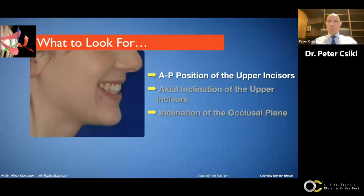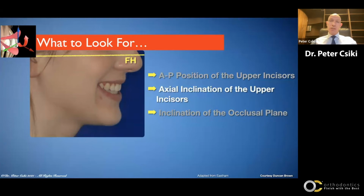Okay, from the profile. What you need to look for from the profile, okay? Number one is the AP position, anterior posterior position of the upper incisors. I will talk about it, okay? Number two, which officially is number one, the axial inclination of the upper incisors. All over the world, what we can still see today, unfortunately, with non-extraction treatment, the problem is the protrusion of the upper incisors, okay? Which is not good, because we need an aesthetic position of the upper central incisors because of various reasons. Shortly, I will talk about it.